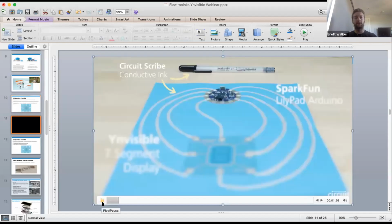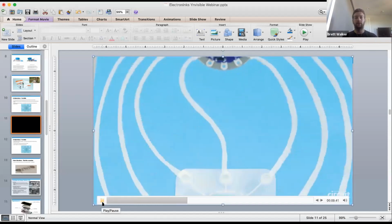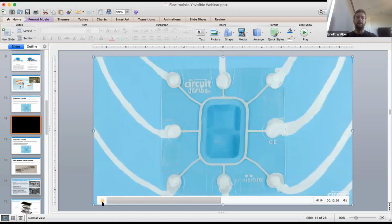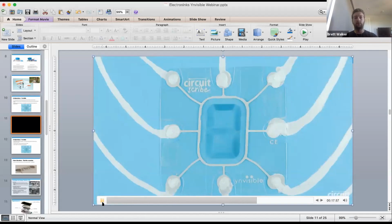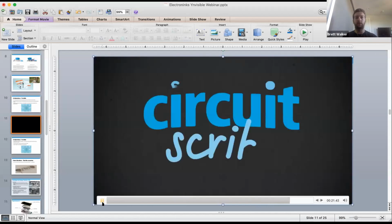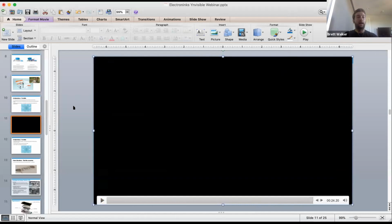So this is one of the things that we released last year, 2019, regarding one of the collaborations we have ongoing with Ynvisible. They provided us some thin film electrochromic display modules, and then just using a microcontroller unit in the form of a LilyPad here, we were able to run these just by running Circuit Scribe lines on paper. And this is just a very quick iteration of some fun things that we can do here.